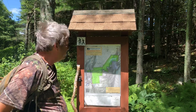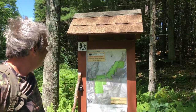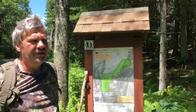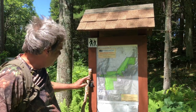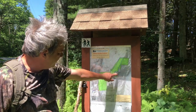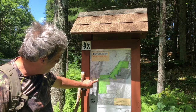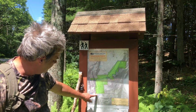Hi, everybody. We're here today at the Stillman Danaher Preserve, part of the Litchfield Land Trust. Today we're going to go along the Blue Trail, which loops around here. We've got a lot of interesting things: Pinnacle Rock, a waterfall, and this brook here. Today we're going to be following this white trail.